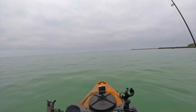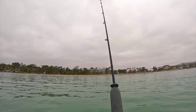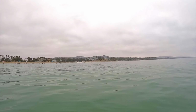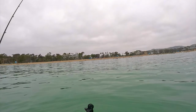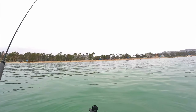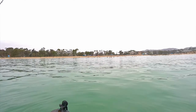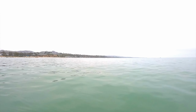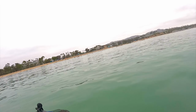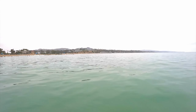All right, as you can see, I have the bow of my yak pointing out towards open water. Behind me there is the beach. And to my right are a bunch of surfers, but directly behind me are more surfers. So that is your reference point. You want to pay attention to the surfers right behind you, because that is the surf zone. The cool thing about having surfers out here is that they're looking to catch a wave and you're looking to avoid them. So if you're able to stay clear of that area, you're going to be safe.